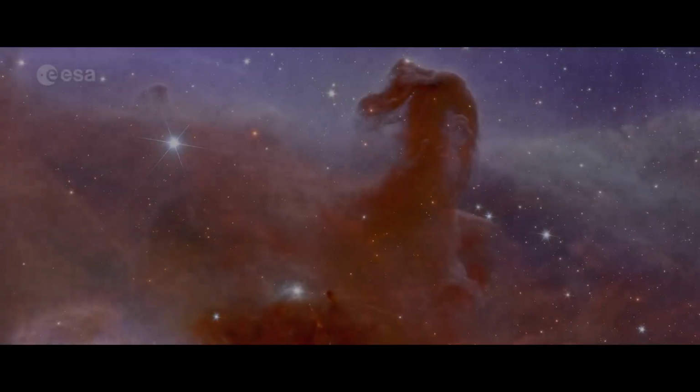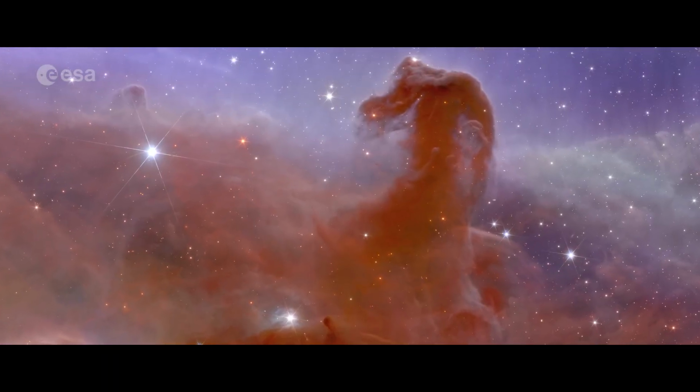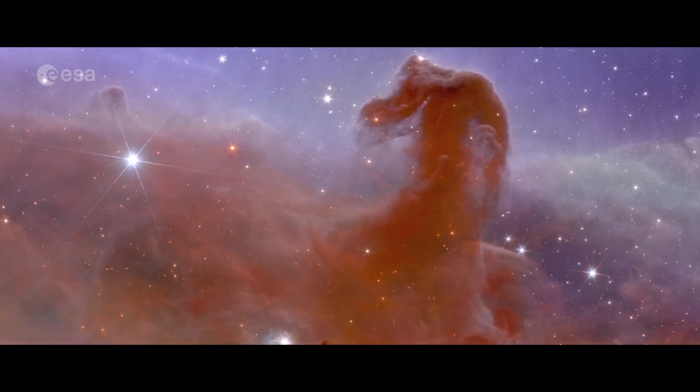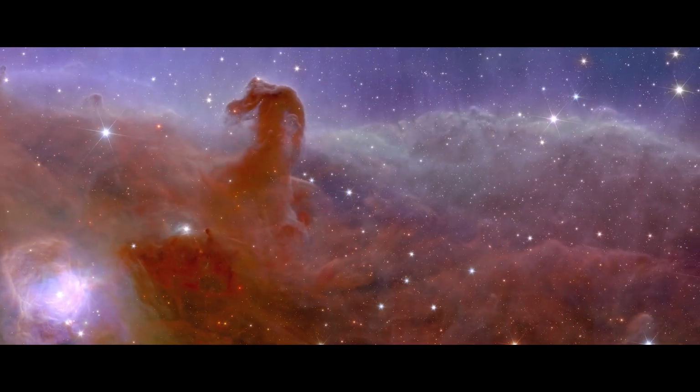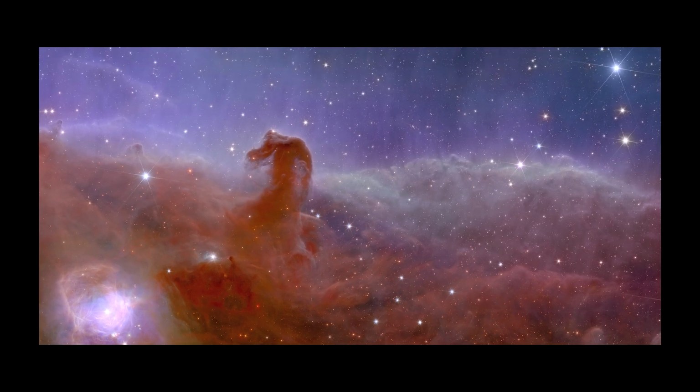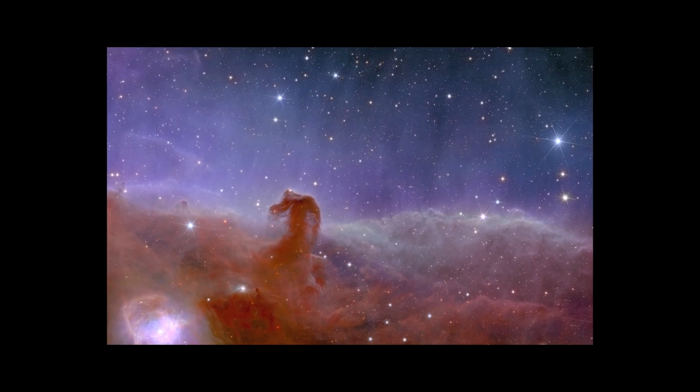And finally, we arrive at the last stop on our cosmic journey, the magnificent Horsehead Nebula. This celestial formation has been photographed countless times before, but never quite like this. Euclid's 1-hour exposure produced a razor-sharp, ultra-wide image that reveals never-before-seen intricacies. It's like someone casually took a snapshot at a scenic overlook, except it's 1,375 light-years away.